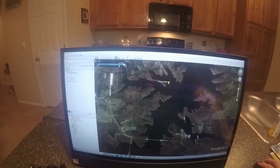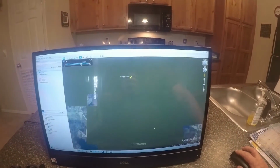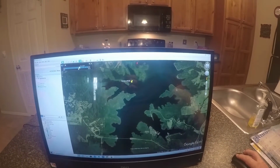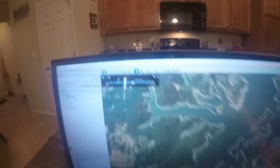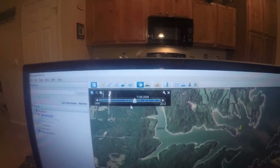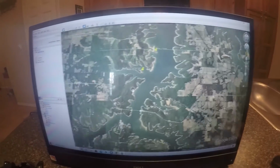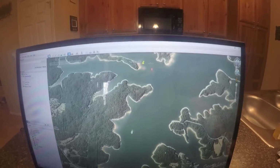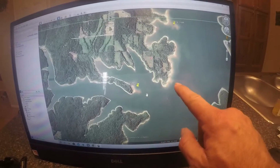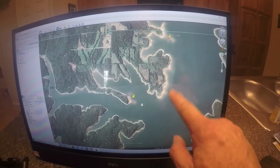Okay, so you can go back, and because I know this lake, I can go back to 7/29. They have little boxes. If you look real close, you can see the little boxes. Those are different dates that you can click, and this shows my lake way down. You can see all the shoreline, and it gives you a nice look at all these little points that come out in the water.